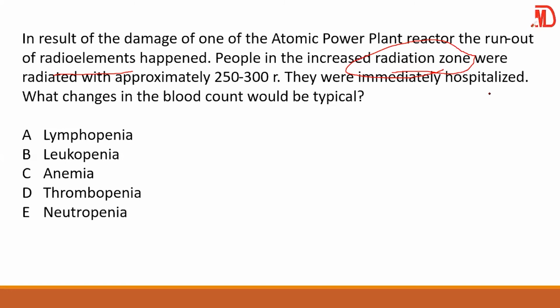Usually, radiation causes what? Decrease in cells, or they destroy cells. They destroy cells. However, the more profound cells that are destroyed are lymphocytes. The more profound cells that are destroyed are what? Lymphocytes. So over here, we'll go in for what? Lymphopenia. Your answer is what? Lymphopenia, not leukopenia.